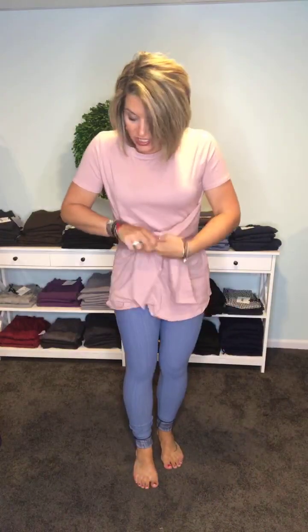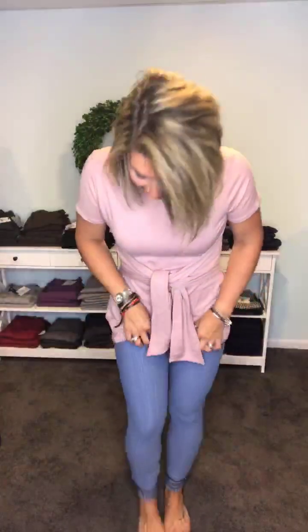Okay, so here is that other color in the side seam sash top that I had showed you guys a little bit ago. Again, I'm in my true size, a medium, in this. That's super cute. I just love these. And now I have on a new pair of knit jeggings in a lighter shade. These are called the light denim. Super cute. That light denim we were talking about is really kind of making a comeback.